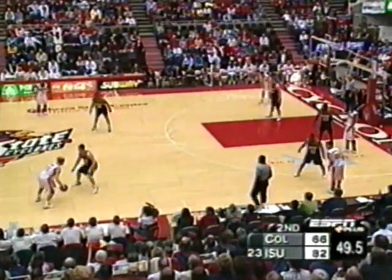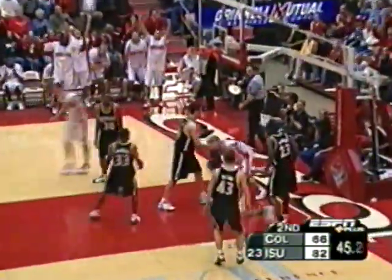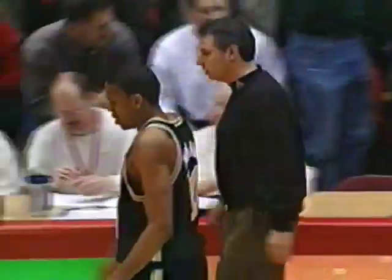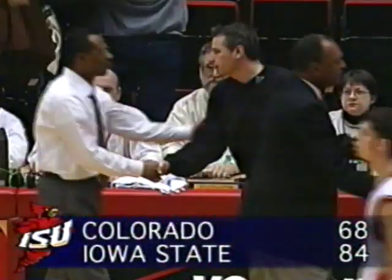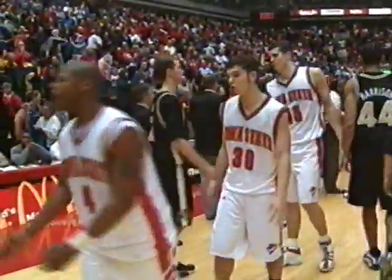Good back cut by Rancik. And a beautiful pass, a bullet pass by Horton. Colorado led at one point in the first half, 22-19. Power goes by Wilson and dunks it. Well, he's explosive, Gary, when Iowa State wins it. 84-68, the final. The Cyclones improved to 2-2 in conference play and 14-3 overall as they get ready for a big road trip to Lincoln, Nebraska.